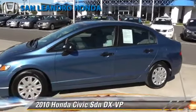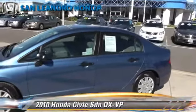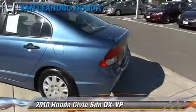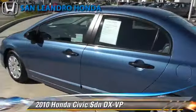Powered by a 1.8-liter four-cylinder engine with a five-speed automatic transmission. This sedan, with fewer than 25,000 miles on the odometer, gets up to 36 miles per gallon. This Honda features front-wheel drive, power mirrors, and tilt wheel.